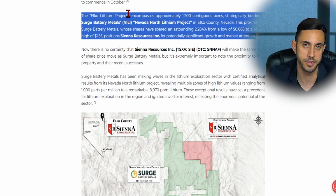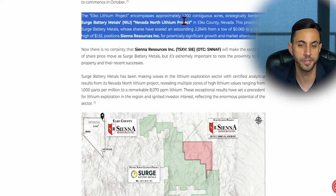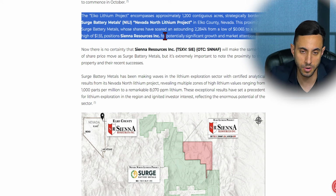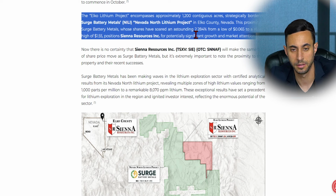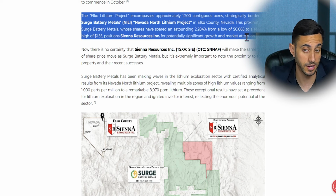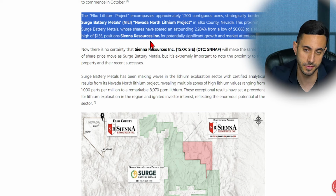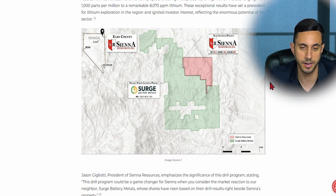So the Elko lithium project encompasses approximately 1,200 contiguous acres strategically bordering Surge Battery Metals' Nevada North Lithium Project in Elko County, Nevada. This proximity to Surge Battery Metals, whose shares have soared an astounding over 2,200% from a low of 6.5 cents to a recent high of $1.55, positions Sienna Resources for potentially significant growth and market attention. So we can see here where their project lies compared to Surge Battery Metals.